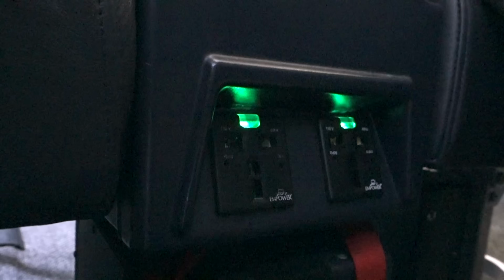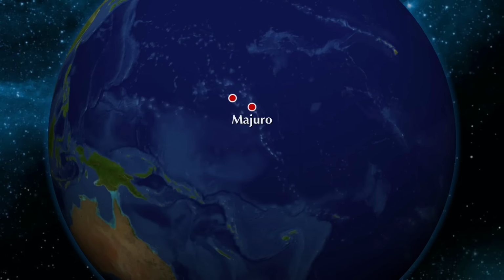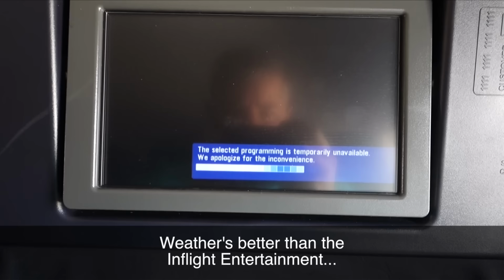This is the continuation flight of the Island Hopper from Majuro to Kwajalein. A short 46 minutes in flight. Weather should be good. We'll be ready to go here in the next few minutes. Once again, welcome aboard.